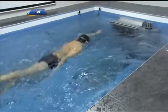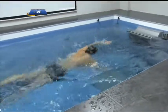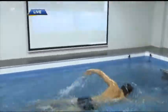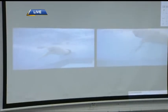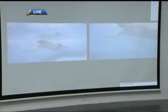How does this cool work here? Give us a little lay of the land. So what's going on right now is he's basically swimming like a treadmill. That's the equivalent for running or anything like that. There's a current that he's swimming against. We can control the current. We can make him swim faster. We can let him swim slower. So it gets everyone from the beginners to the experienced swimmer.